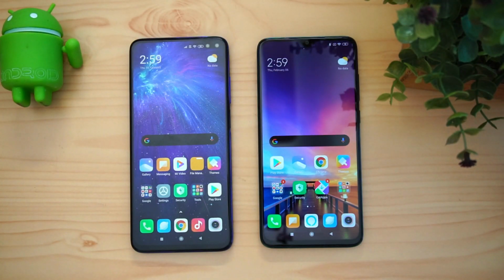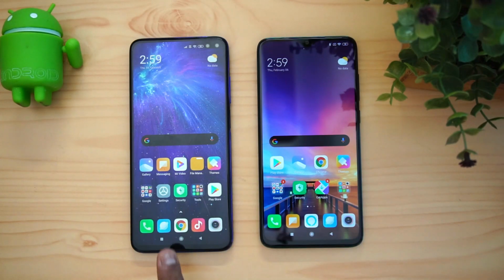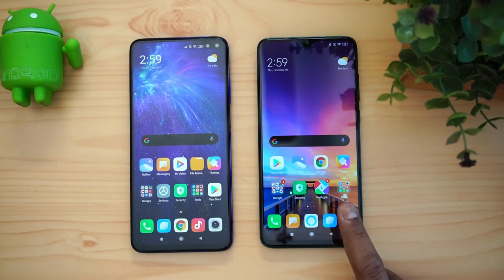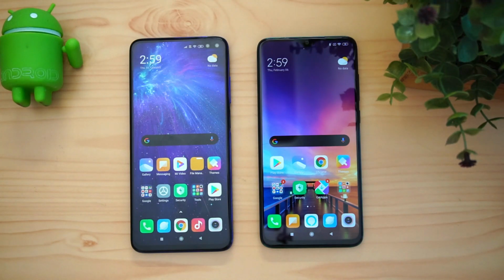This is Nirmal here, and in this video we're going to do a comparison of two popular smartphones with really great hardware. We have the newly launched Poco X2 with us, and we're going to compare it with the popular device in the sub 15k price segment, the Redmi Note 8 Pro. So these two devices have really great hardware, and they come with a really good camera setup as well, great batteries, good powerful processors. So in this video we'll run down through all the aspects of these two devices to decide which one should you buy in case you are buying a smartphone below the 20k price segment.